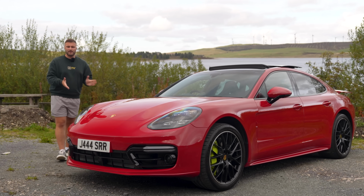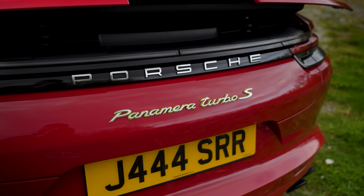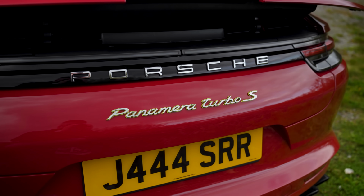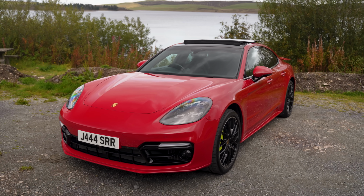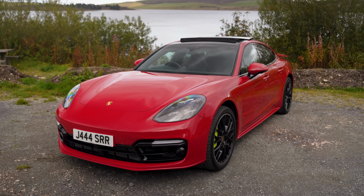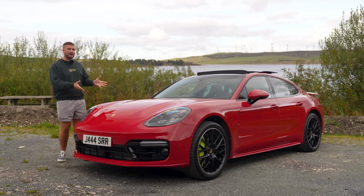This is the Porsche Panamera Turbo S hybrid. Yes, it's a long name, I know. Anyway, I've driven multiple Panamera models such as the GTS and the 4S, and after driving those models, I don't really know why you need to buy this.